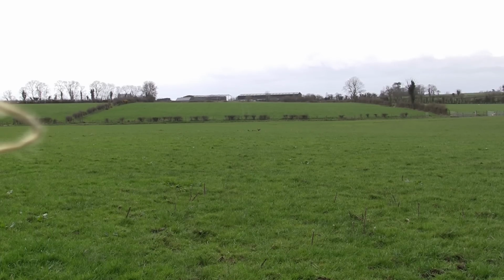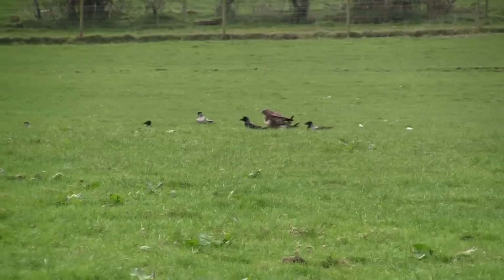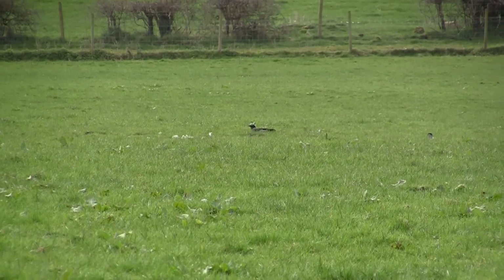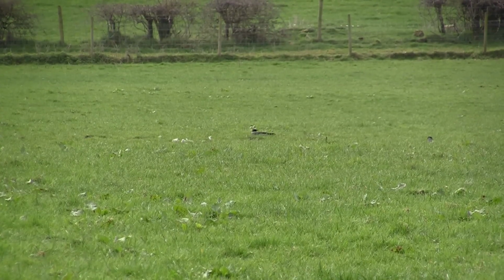Yep. Guess who's back? Though I'm not sure if it's the same buzzard, as it seems to be a bit darker in colour. At this point I noticed that the previous bird I'd shot was back up on his feet again, so I decided it'd be best putting a second shot in it instead of chasing it about the field.